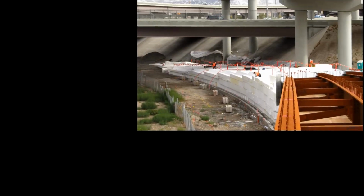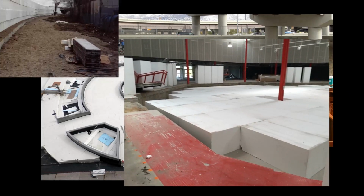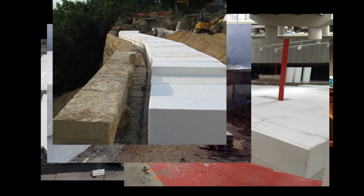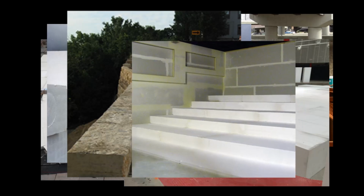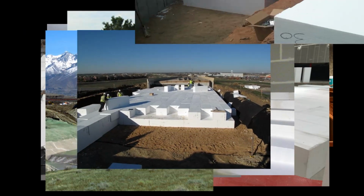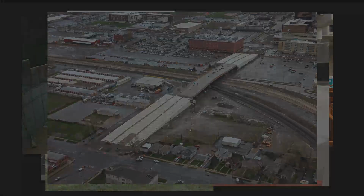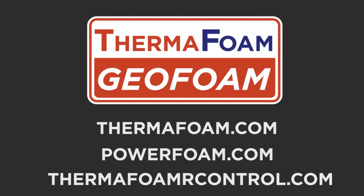As you can see from these great applications, ThermaFoam Geofoam meets the challenge of constructing many high-performance structural fills. ThermaFoam Geofoam can be installed quickly and cost-effectively, and ThermaFoam Geofoam can be trusted to perform for the life of the application.